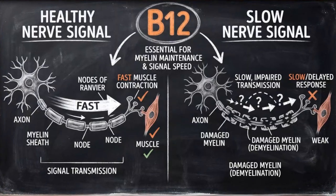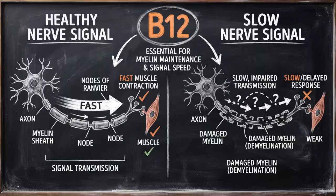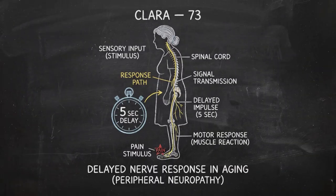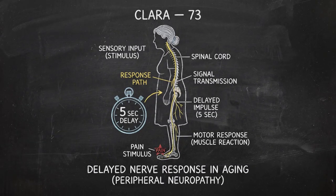Older adults are among the groups that can be at greater risk of inadequate B12 status because absorption can become less efficient with age. That doesn't mean everyone with leg weakness has a B12 deficiency, and having a B12 level within a laboratory reference range doesn't automatically mean that B12 is the cause of someone's symptoms. But maintaining adequate B12 is still important. This is one reason foods such as fish can be useful components of a balanced diet.